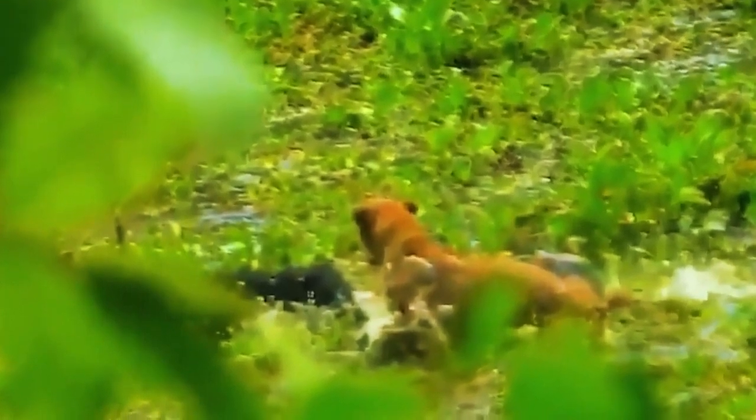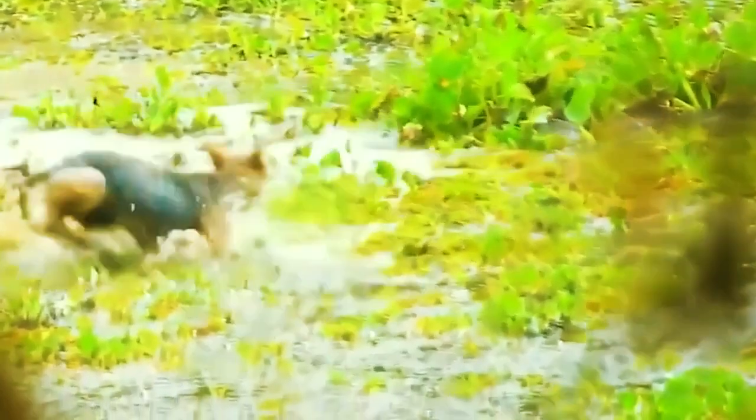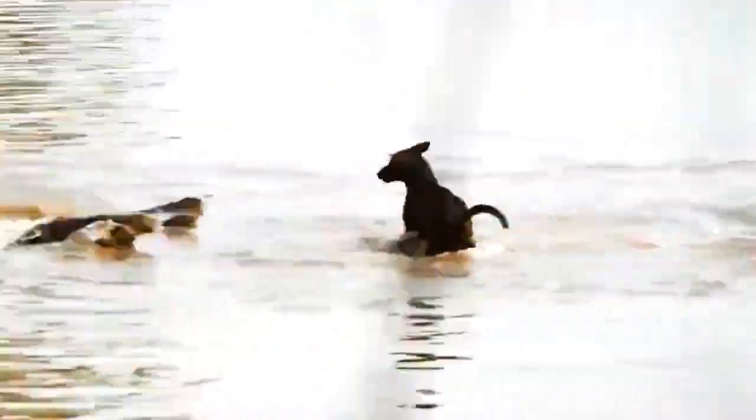The otter is joined by a friend, so the dogs must be careful. The otters finally swim away, and it is game over. Finally, our last clip shows a couple of otters trying to get away from some dogs, and they manage to do so, and you can see how happy they are to meet up again.